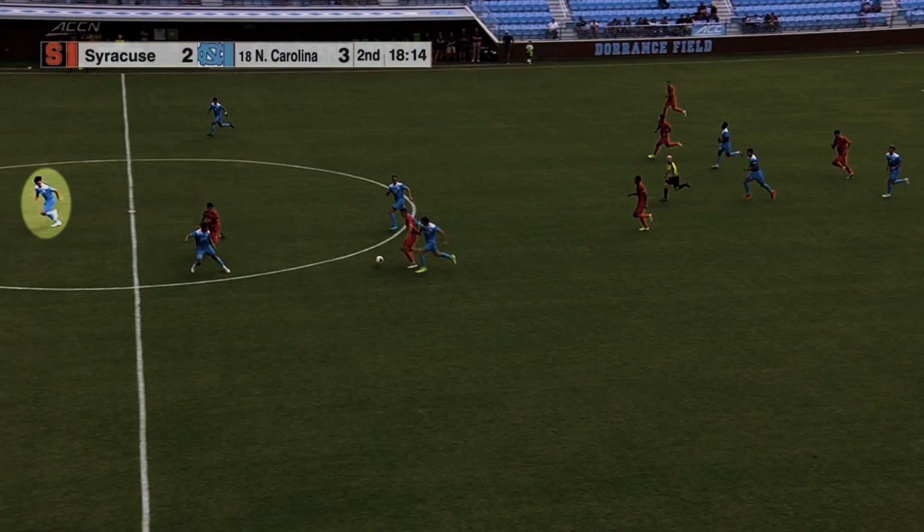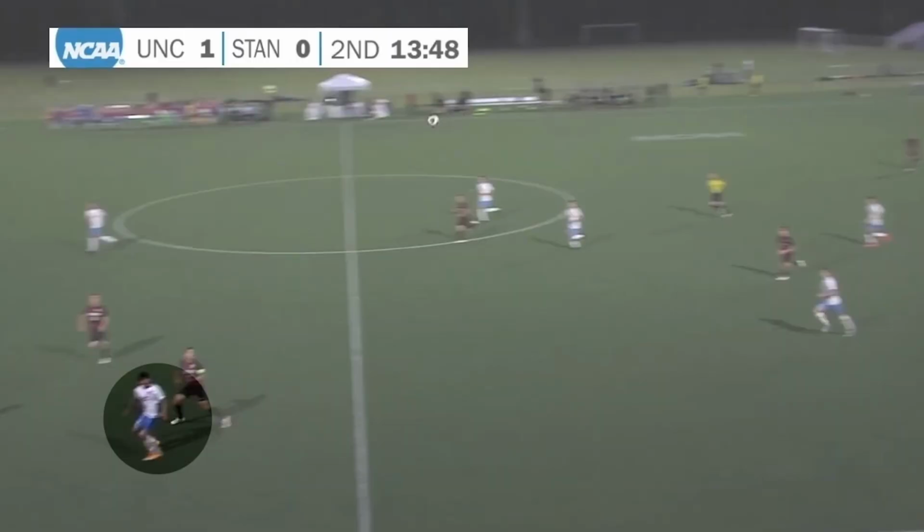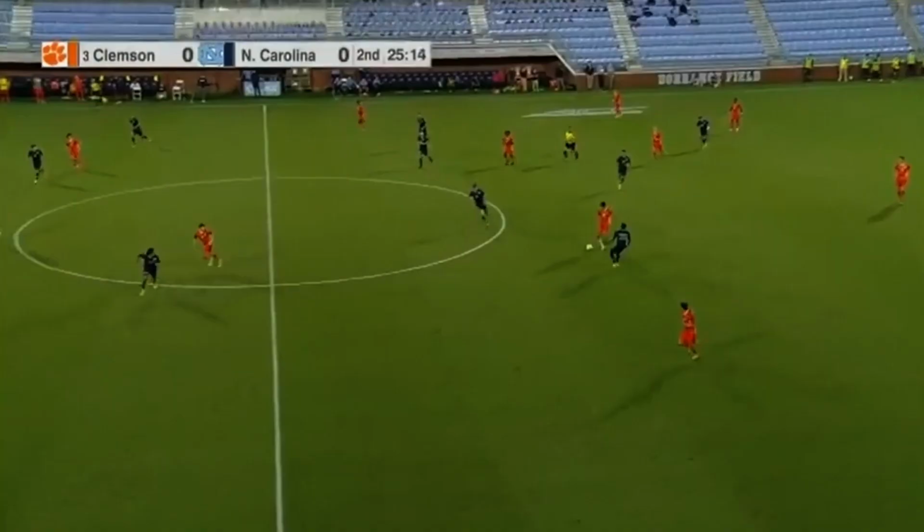Here's Raposo. And Salas recovers. Thomas will head it into space and allow Carolina to get back into their shape. That ball ricocheting off of Thomas and Richmond, and Salas slides in to take the ball away, picking into Miami. Nice job by Fernandez Salvador to pop it out.